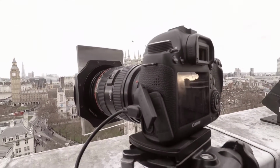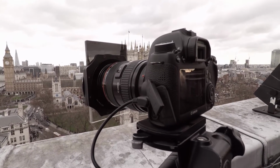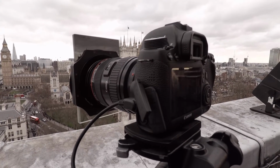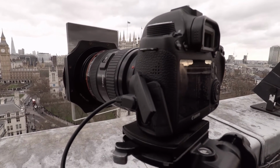For all you gearheads out here, this is how I'm set up. I've got a Canon 6D. There's the Canon 28-70L lens that is focused on the cityscape in the background, and there's two Lee filters, a 0.9 and a 0.3 soft grad, there to hold back the sky, as well as a Heliopan polarizer.